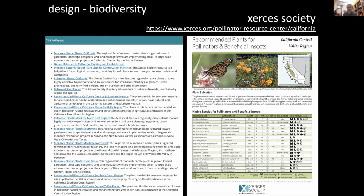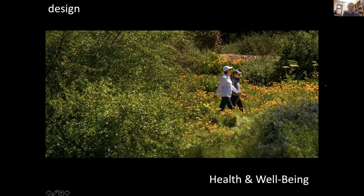Great source, I'm just throwing out my favorite sources here: the Xerces Society has some fantastic resources about plants and pollinators, and the beneficial insects, and it's a really good source of information. Again, a lot of you may already know this, but sometimes it's good to preach to the choir and just make sure that these things are there.